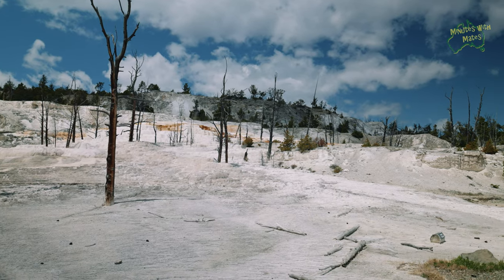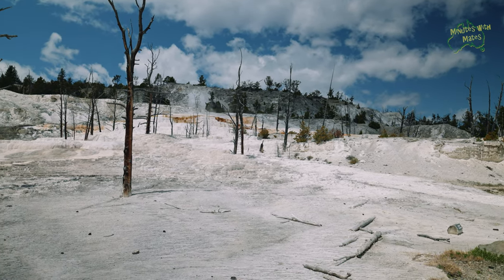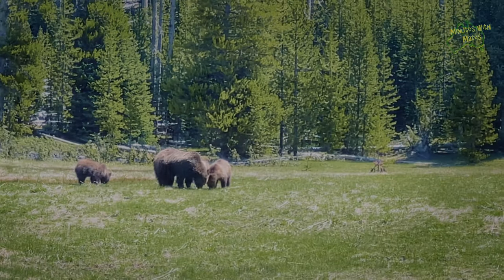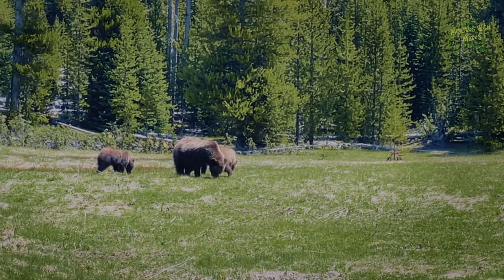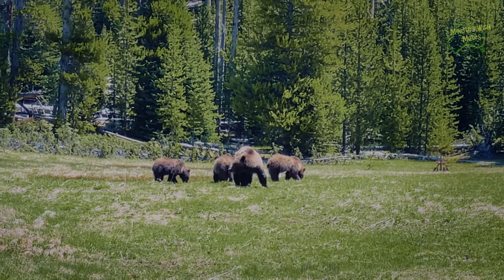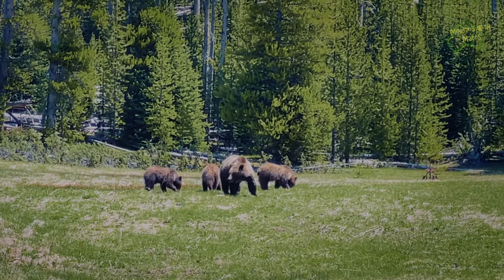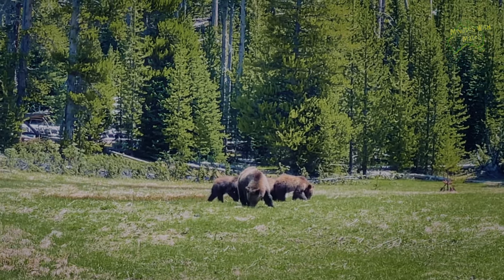We had to backtrack and missed a portion of the top loop of Yellowstone. However, it turned out to be a blessing in disguise. During our backtrack, we encountered another animal jam on the road and spotted not just one, but 4 grizzly bears. A mother and her 3 older cubs were only about 100 metres from the road.